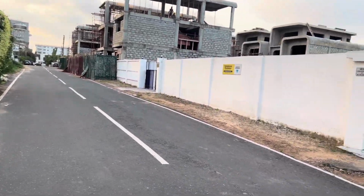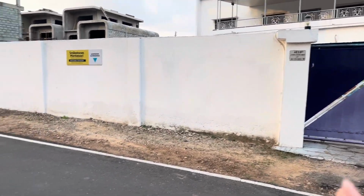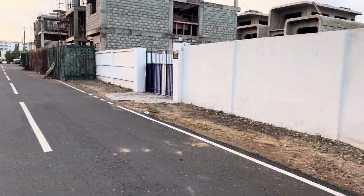Oh, okay, is that a Montessori? Oh, yeah, it is. I can see through the cracks. This is a Montessori here, 9 months to 5 years. Okay, cool.